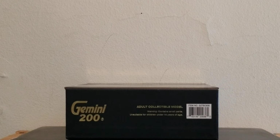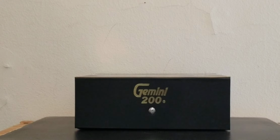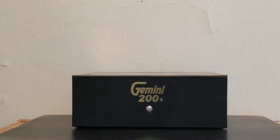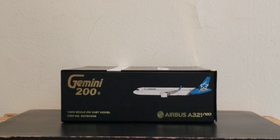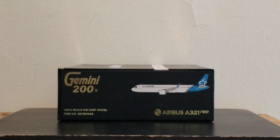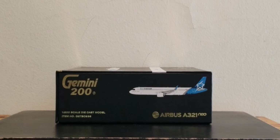Now you're looking at the top of the box, where you see the engraved gold Gemini 200 decal, the adult collectible model and warning information, as well as the item number information. Now you're looking at the bottom of the box, where you see the little button box that opens up the box, as well as the Gemini 200 gold engraved decal. Now you're looking at the left side of the box. What you see is the engraved gold Gemini 200 decal, the 1-200 scale diecast model and item number information, the computer-generated picture of the aircraft, as well as the aircraft type. Now you're looking at the right side of the box, pretty much the same information as the left side I showed you earlier.